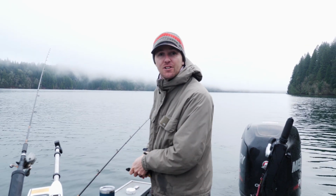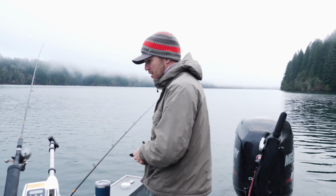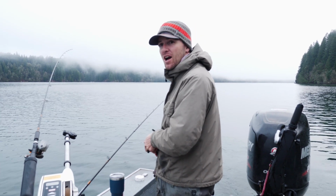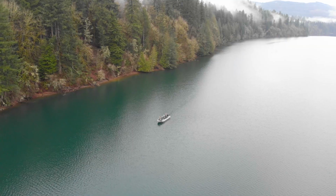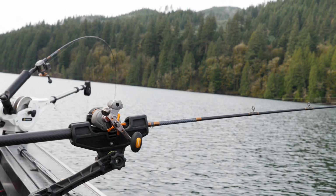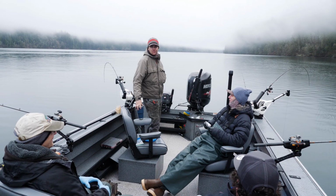All right, guys, quick little start there. I didn't think it would happen like that, but we found a little school of fish, so we're gonna get the second downrigger out, the last rod. See if we can keep catching them. There's nothing else on this bank. They're all just sitting right there. We just found that hole.